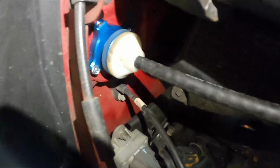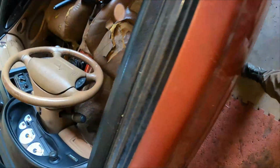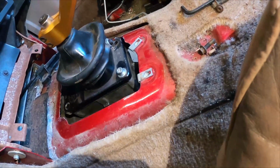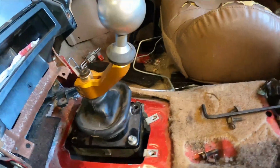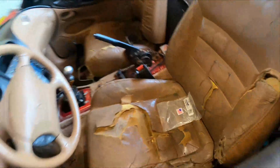I have the Steeda adjustable firewall thing for the clutch now, and also have the quadrant installed, the 3 pedals. I went ahead and clearanced and cut the floor board a little bit so I could mount the shifter in there, and there it all is, in its glory.